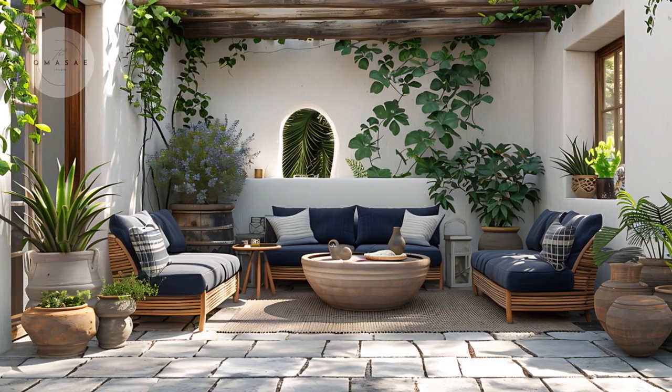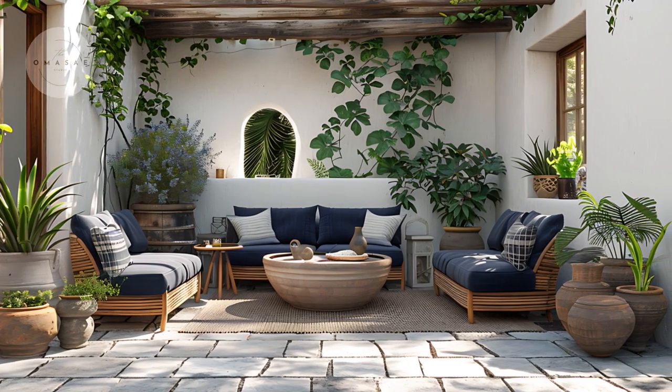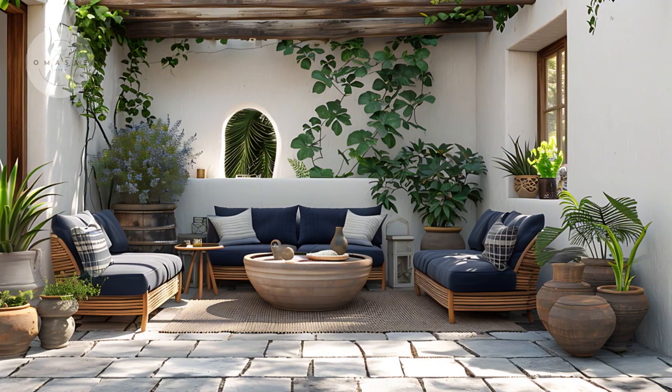By incorporating these materials thoughtfully throughout your home, you can create a cohesive, serene environment that captures the essence of Santorini's natural beauty.